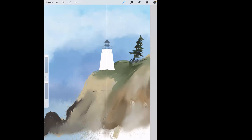Okay. That symmetry tool saves your life with things like vases, anything that has to be symmetrical. A candle, we don't need it tilted. It's a lifesaver. Okay, I'm going to get a little bit of a shadow on the side of that lighthouse.